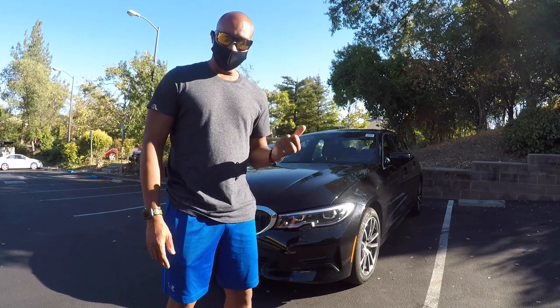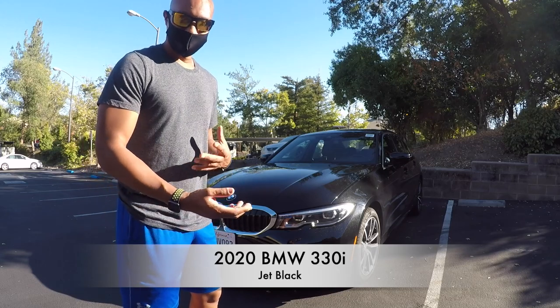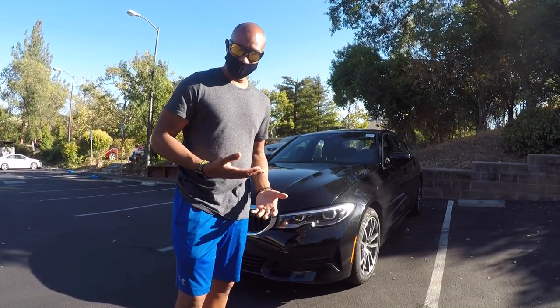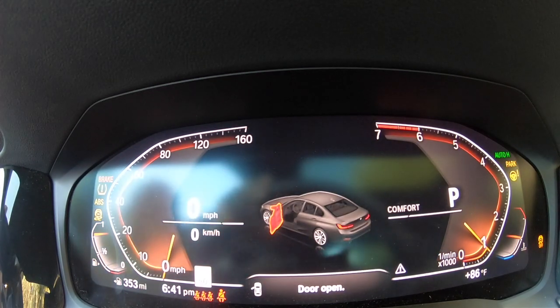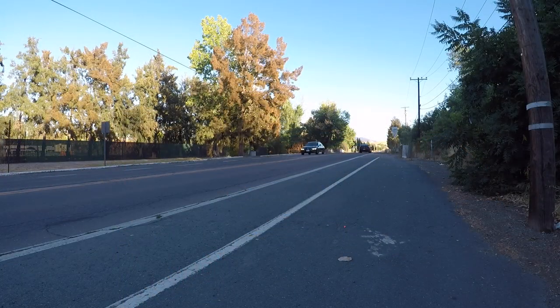Right now I'm reviewing this 2020 BMW 330i. This is the newer generation. So I'm gonna cover the features, kind of cover inside what's been changed, what's updated. I'm gonna compare it to my M3, which is a 2016. But at least the change as far as the iDrive and infotainment, that stuff has been updated, and I might do comparisons inside the car. We'll get out and drive it. I'll let you know my thoughts, and we'll get some performance testing done.